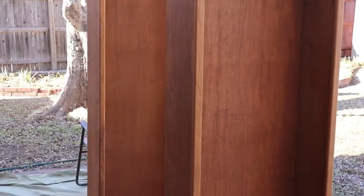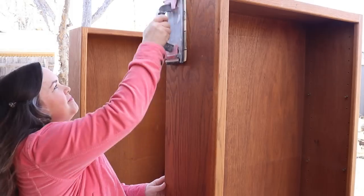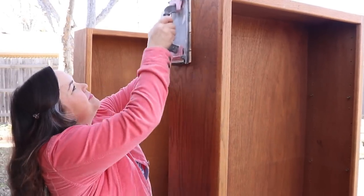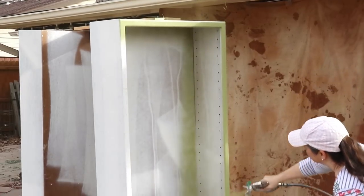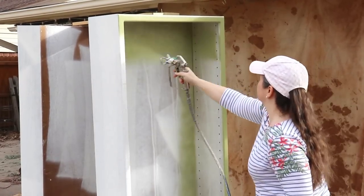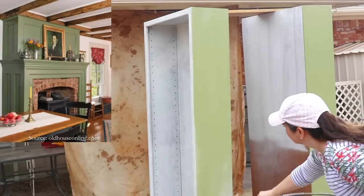Here are the pair of wooden bookcases that I found on Marketplace after searching for several months. They need to be sanded, primed, and painted. I decided to go with my favorite vintage green paint as inspired by this photograph.